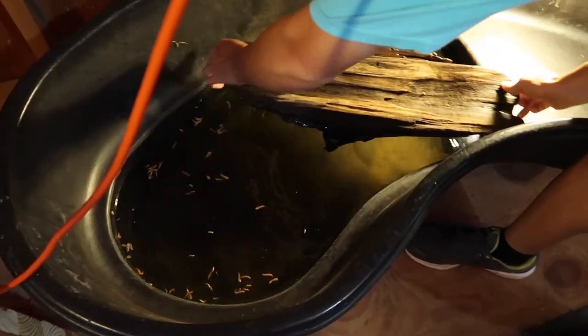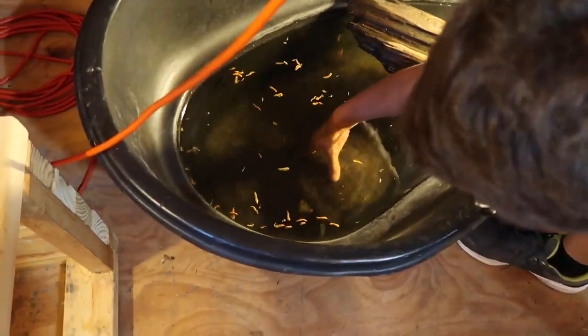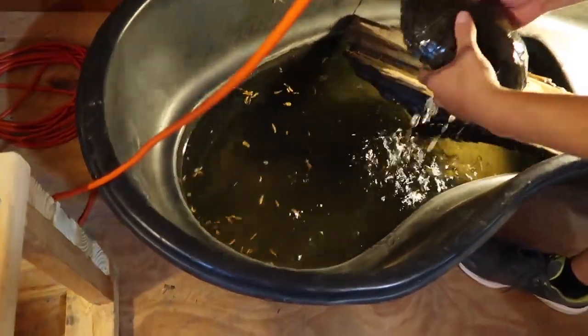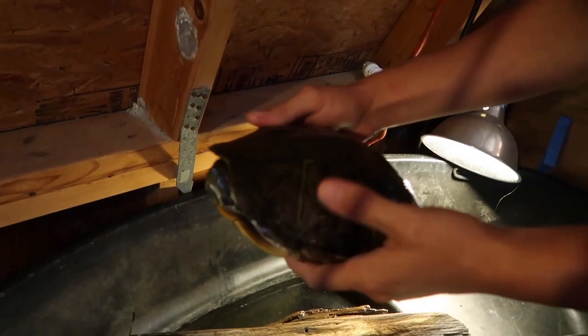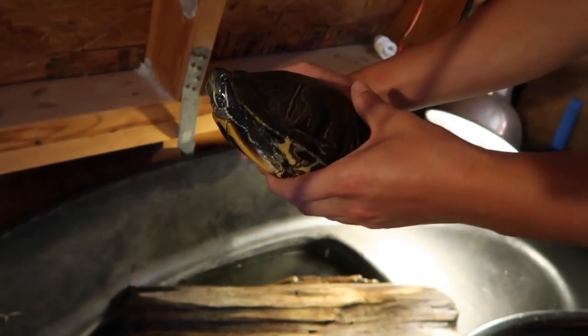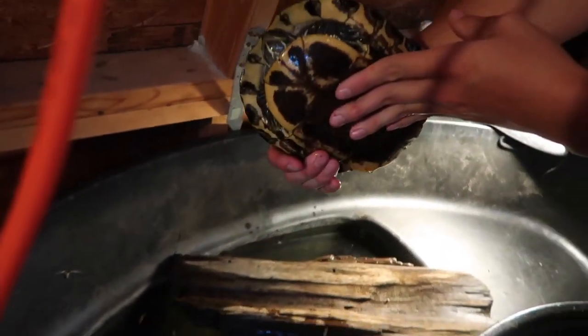All right. This turtle will be getting an upgrade. This is a female red-eared slider. We just got her a week ago. We randomly found her on the side of the road where I work. Aw, she's so cute. So we decided to keep her. What's her name? Doesn't have one yet. But this is a little red-eared slider.